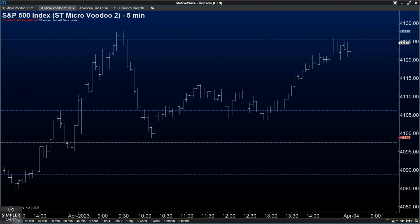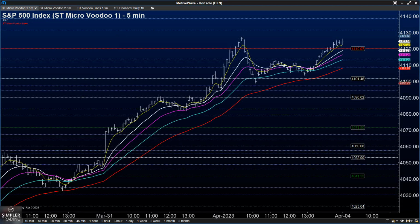Now, there are two sets of micro Voodoo levels, and one of the interesting things is that the other set also has a rather important line at pretty much the same 4120 area. So again, on a very short-term basis, we could be susceptible to a visit back to 4083 if these break, but holding anywhere at one of these levels above 4083, I think will be support to use to look for additional upside in the S&P.